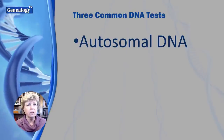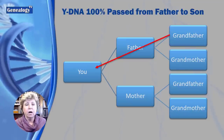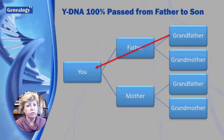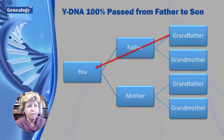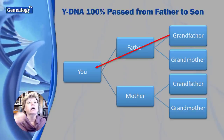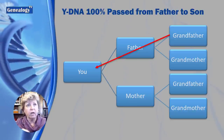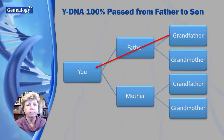All right, so that was a brief overview of the autosomal. Now we're going to talk about Y-DNA. With Y-DNA, 100% of the Y-DNA is handed down from father to son. So when we look at that in the opposite direction, if you're male, you have 100% of your father's Y-DNA and your grandfather's Y-DNA and your great-grandfather's Y-DNA on up the paternal line, but only the paternal line, okay?